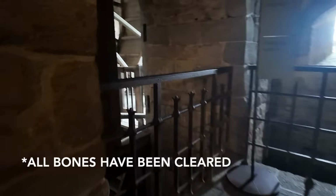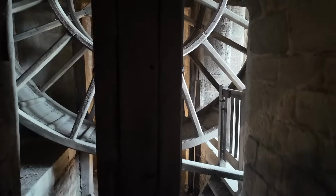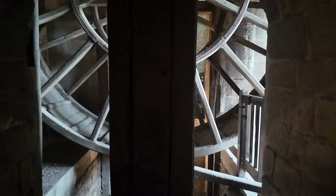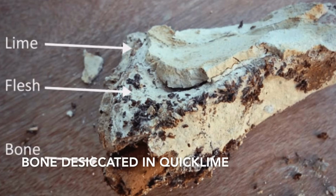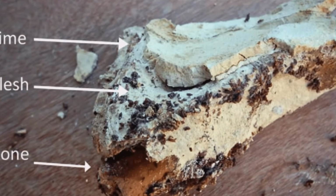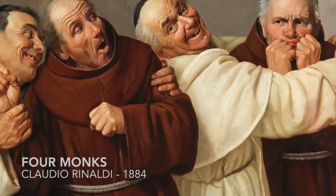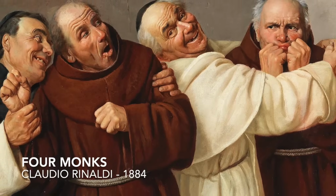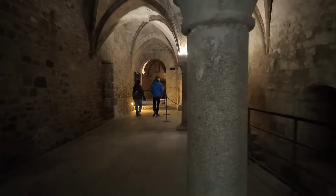Now, let's have a look into this deep hole. This was the monks' ossuary. There was no room here in the abbey to bury deceased monks, so only the abbots were buried in the village graveyard. For the rest of the monks, they would simply be dropped into this hole and then covered with quicklime. That would dry out the flesh and tissue to remove the smell and prevent insects and rodents. Now, the monks weren't super precious about their mortal remains because remember, their souls would be escorted to heaven by Archangel Michael. On that note, a very fitting one, we're now leaving the abbey.